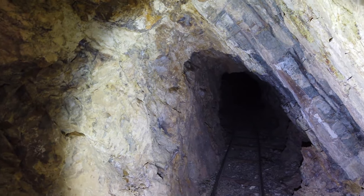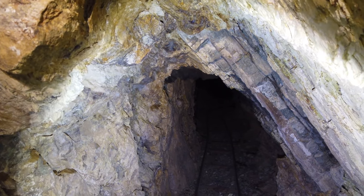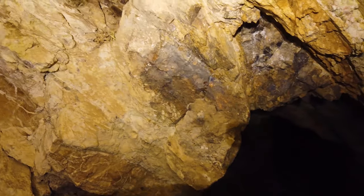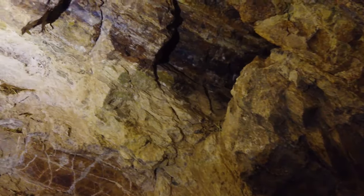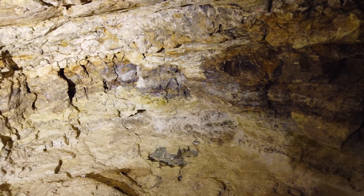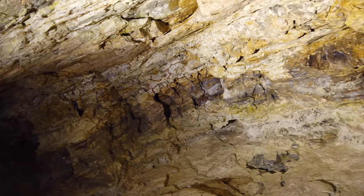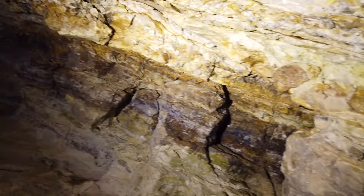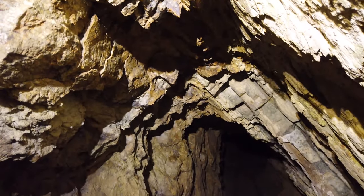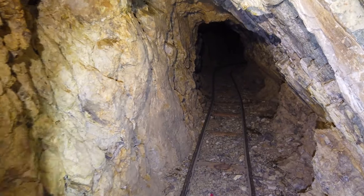Yep. So, all right. We're in the main haulage adit, of course, looking up to my left. Here's a nice view of the vein that they're taking out of here. And continuing on.